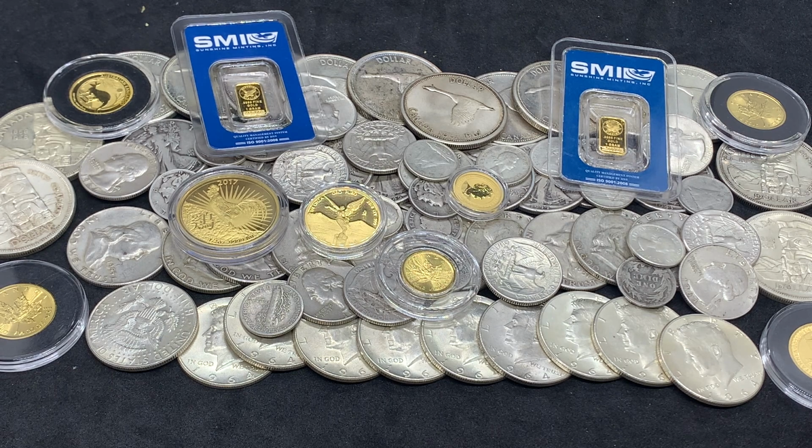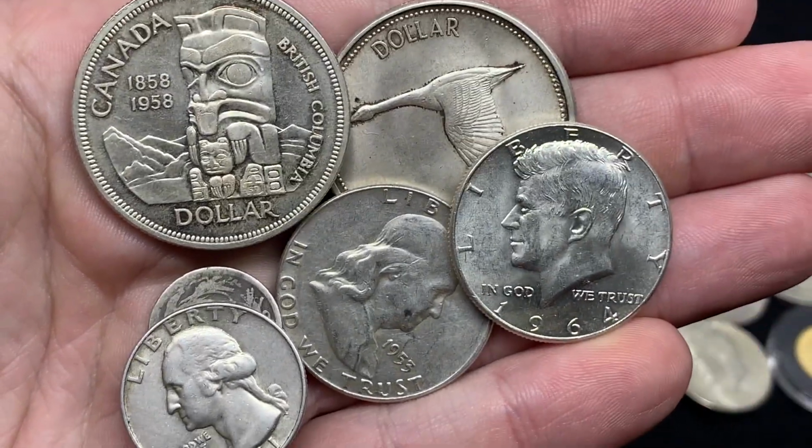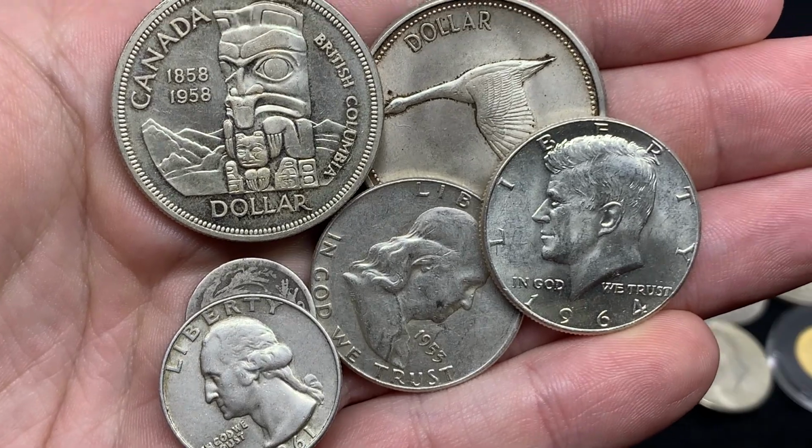But with silver, I tend to avoid the fractional bullion, and if I'm going to be stacking fractional silver, it's going to be in the form of junk or constitutional. I know a lot of people get upset when I say junk. Here are just a few examples of some of the junk silver that I like to pick up.